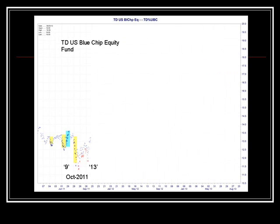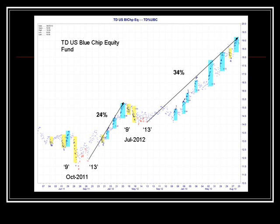And looking at TD US Blue Chip Equity Fund in October 2011, you've got your 9 and your 13 just prior to a 24% increase. Then in July 2012, 9-13 and a further 34% increase.